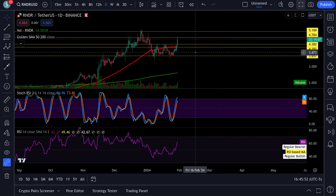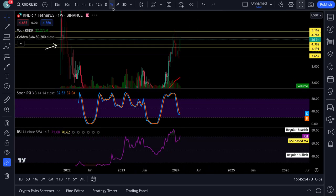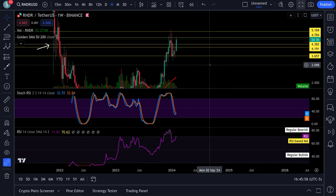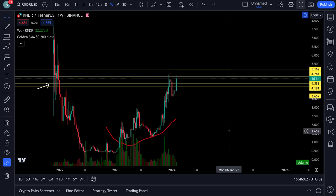All right, the big one here. Let's see where the weekly's at. Look at that. Weekly has turned back up, 32.5 and a 32. The weekly has flipped back bullish.